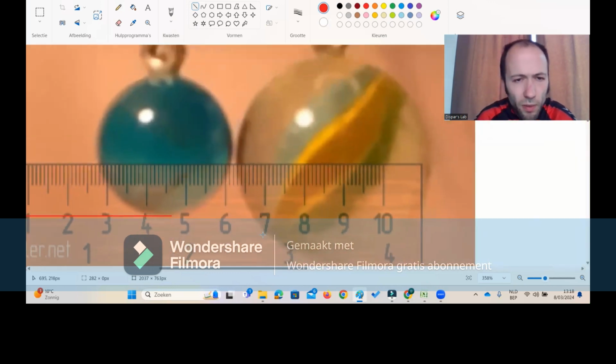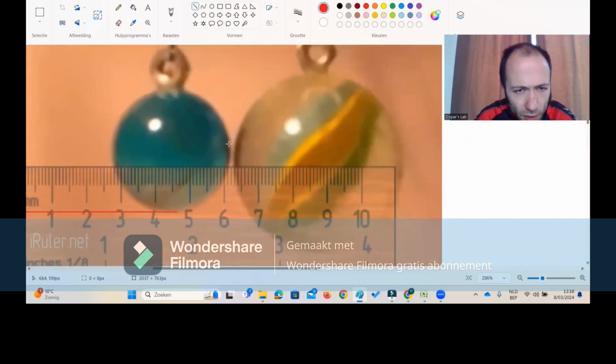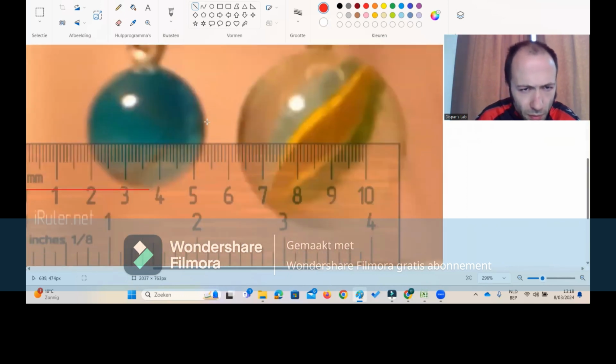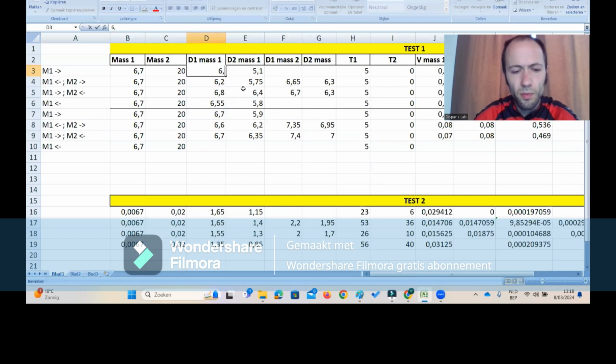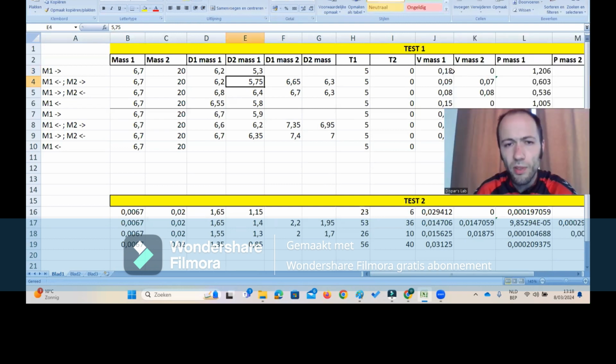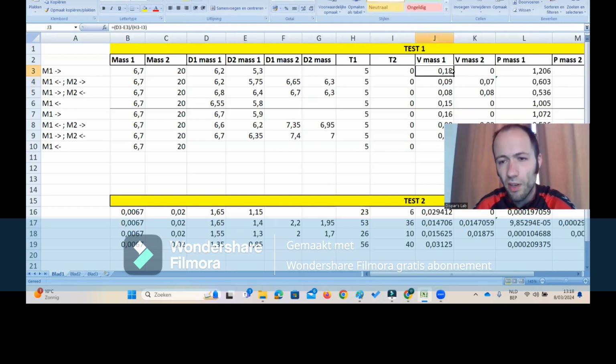Now let's check out the horizontal displacement. 6.2. 5.3. 6.2. 6.2, 5.3. What do we have? So the velocity is 0.18. So now it should be half the velocity, 0.09. Let's take a look.